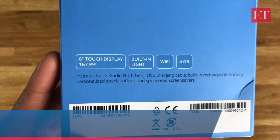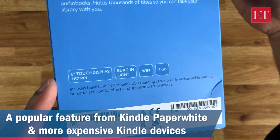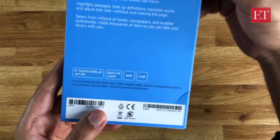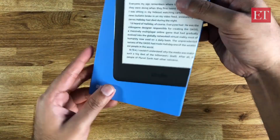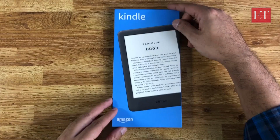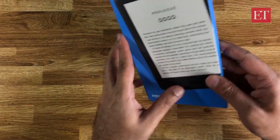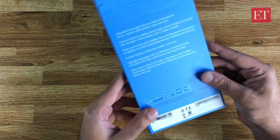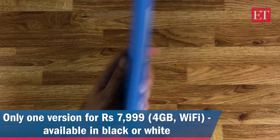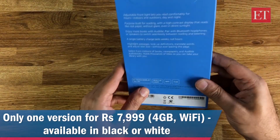It's a 6-inch touch display, 167 pixels per inch, that's the resolution, and it is a Wi-Fi and 4GB version. Now 4GB may not seem like much, but it actually is enough to store thousands of books that you download from the Kindle bookstore. So 10 generations is quite a bit of time to actually perfect and refine the product, I'm sure you'll agree. You can get it in black or white, but there is only one version, the 4GB version with Wi-Fi.